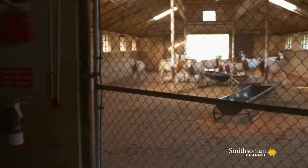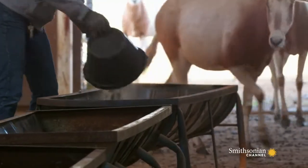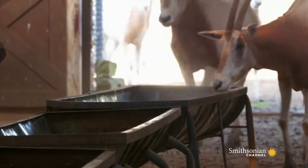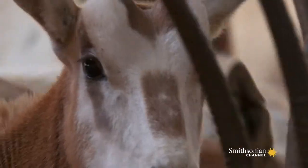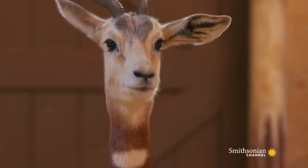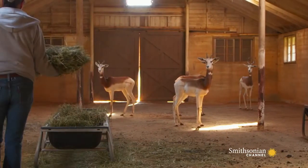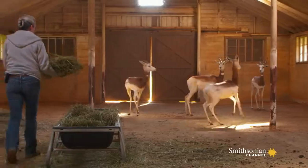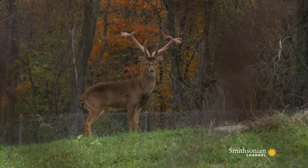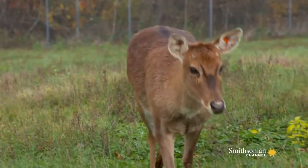Scimitar horned oryx are from North Africa. They are extinct in the wild. Dama gazelle are from North Africa. There are less than 300 of them left in the wild. Elk deer are native to Burma and Thailand, and there are less than 2,000 of those left in the wild.